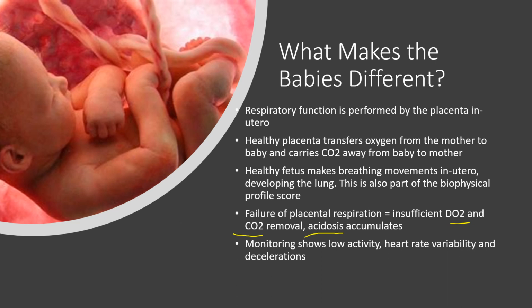So monitoring shows low activity, heart rate variability, and decelerations if we have poor placental health. And so that's one of those things. Do you care about the placenta, the contraction to heart rate monitor? Yes, you do care, because that can tell us about the health of the placenta, which is the lungs in utero. And if it's poor correlation or poor health, then that could lead possibly to a poor transition.